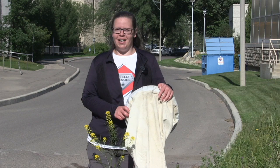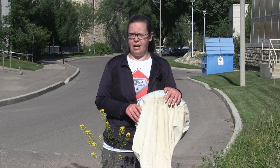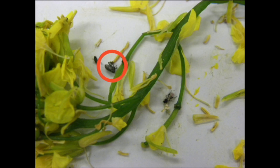But yeah, so what you want to do is go out and take a certain number of sweep samples throughout a few different locations in your field, say 10 sweeps at least 4 to 5 locations. Count all the weevils that you have in your net and work out how many weevils that is per sweep. And if there's more than 3 or 4, then you want to maybe consider taking action against those adult weevils.